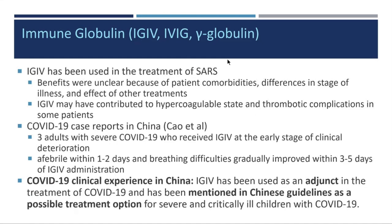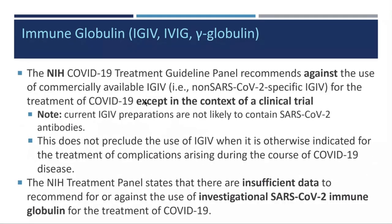So regarding the use of IVIG, it has been used in the treatment of SARS in some studies. And Cao and her colleagues, also in China, there were some case reports in China that tried to investigate whether using IVIG would have some efficacy in treating COVID-19. However, this clinical experience in China has a low number of patients. So again, generalizability of these studies might not be applicable at this time.